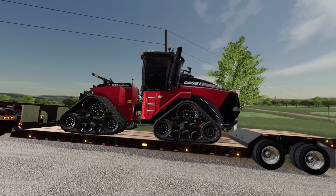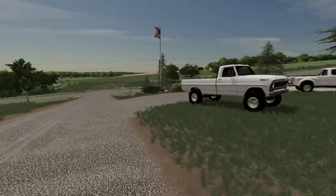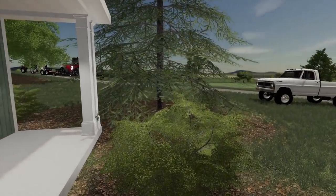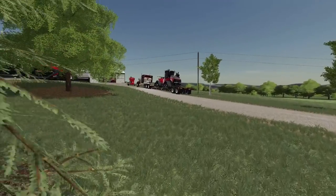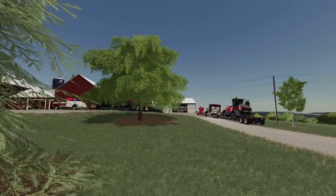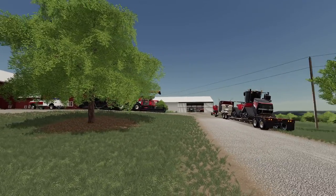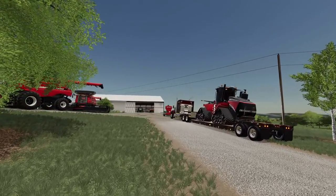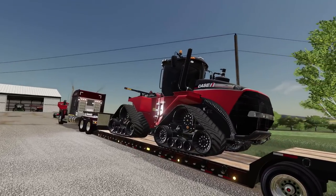Man, I gotta figure out where Jim's at. What the heck is going on here? Alright, they're eating breakfast still, of course. But I didn't know this, that 9RX Jim is actually leasing. He has grown to like red a little bit around here, if you can't tell by the harvesters sitting ready to go, waiting for somebody to eat breakfast. He wants to try out a brand new quad track.